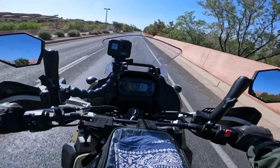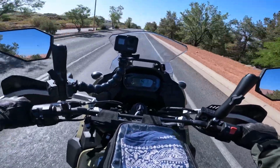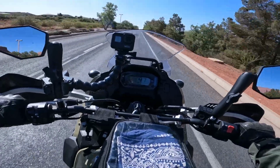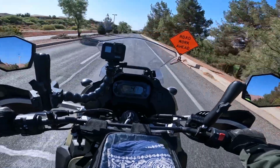Both of these motorcycles are fuel injected. The KLR is now fuel injected, the new model. And Jen, of course, the Himalayan is fuel injected. So we shouldn't have any problems getting up in altitude, but you never know, we'll find out.